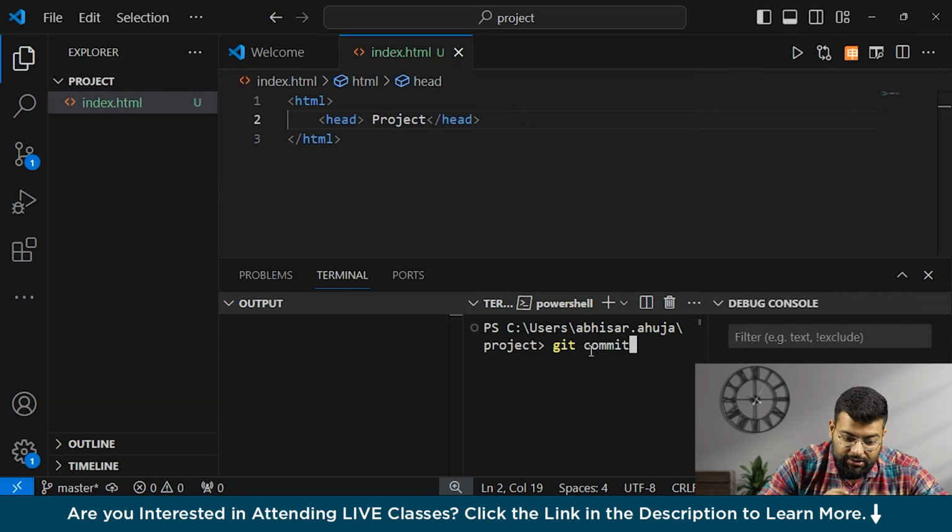So it takes the staged snapshot. That is, after we have used the git add command, we can use the git commit command, as it will take the staged snapshot and commit it to the project history. And it will not reflect in GitHub, but it will commit to the project history. Combined with git add, this defines the basic workflow for all Git users.